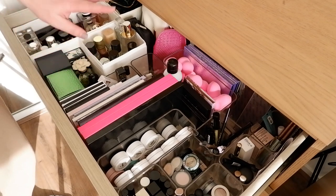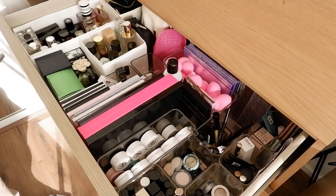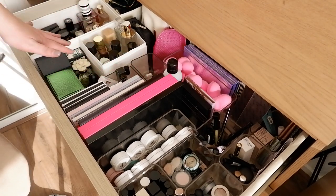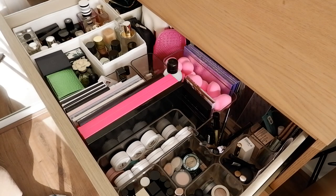I used to have perfumes in this drawer set as well before, and it worked really well, but then I just came into many more perfumes and I had quite a bit of makeup and it no longer fit. But I decided last year that I was no longer going to store lipsticks in here because I just found myself not reaching for lipsticks if I put them away in a drawer. So I need easy access to my lipsticks.